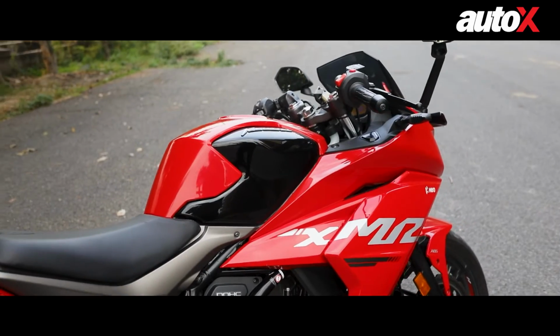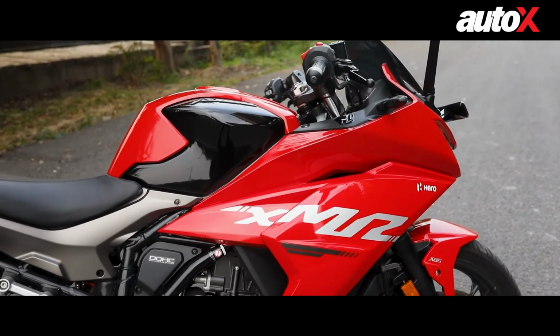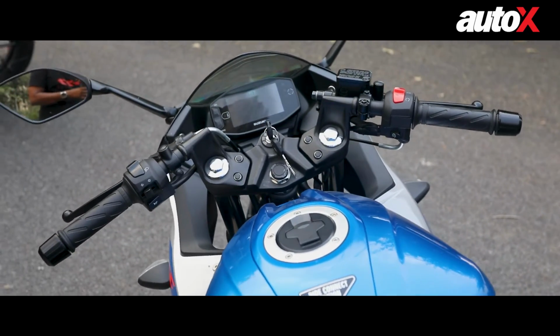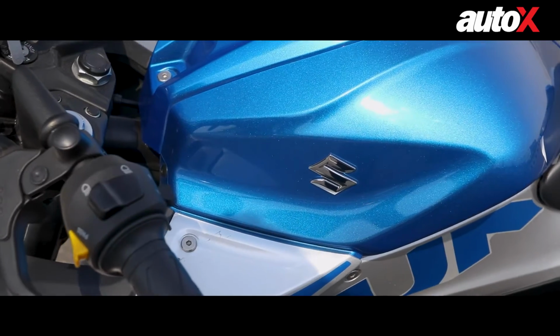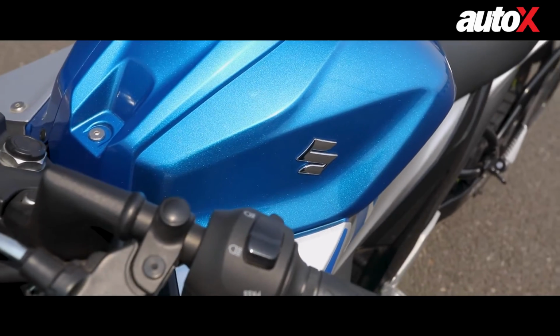I think hands down here, the Gixxer has a good enough advantage over the Karizma. The Karizma's quality doesn't feel shoddy or anything. It's just that when you put it next to the Gixxer, the switchgear just feels a little bit snappier. I think even how Suzuki has covered up all the welds with bits of bodywork, and the paint quality just shines.